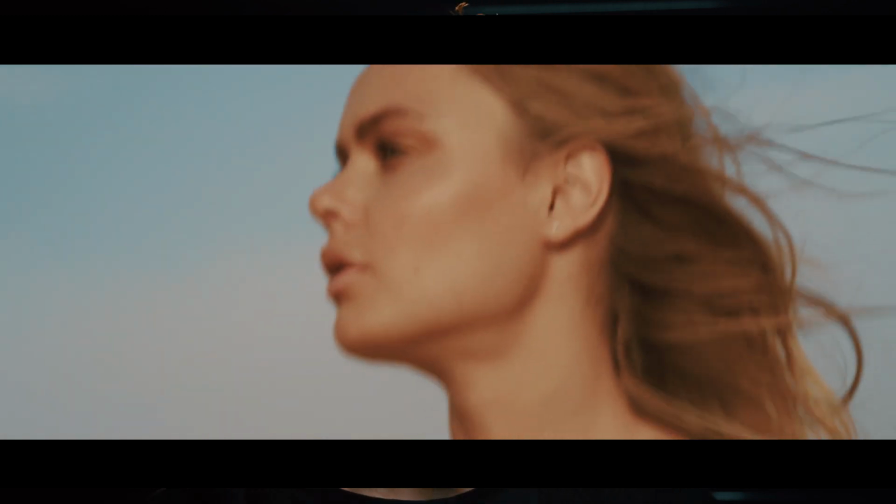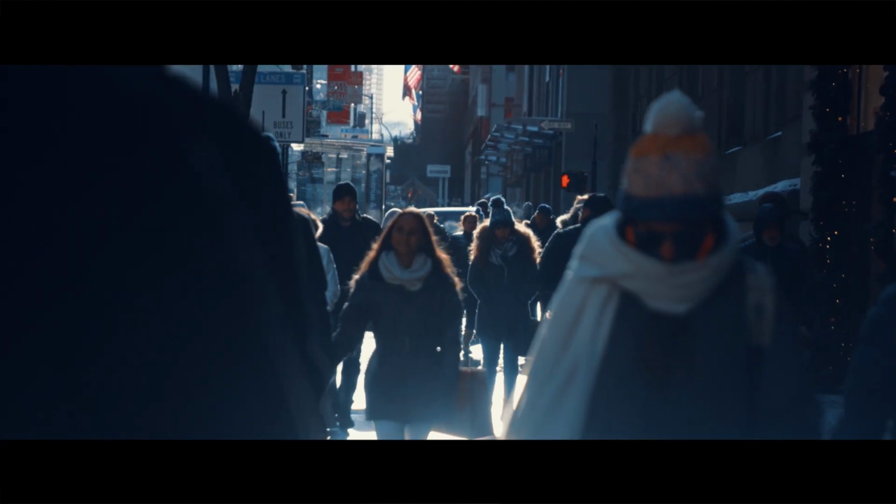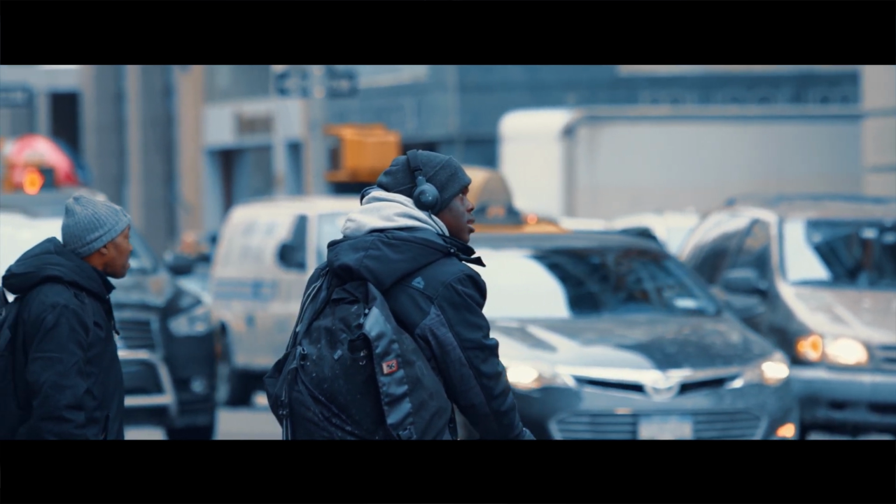I've used the RED Scarlet W now in some extreme heat in Dubai, where it's been super hot, like 100 degrees. And then in extreme cold as well, so in New York it was like -17 degrees recently. The camera was absolutely fine, it worked flawlessly. I thought I was going to have a load of issues with the RED camera because I've heard some horror stories, but I've had no issues so far. I probably jinxed it, but okay.